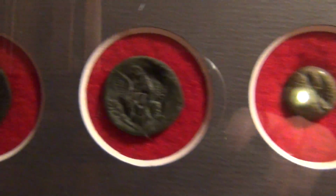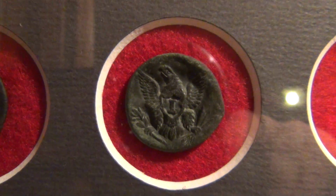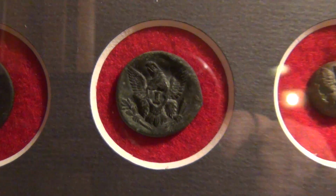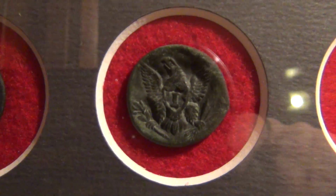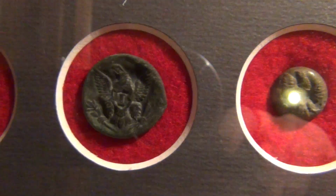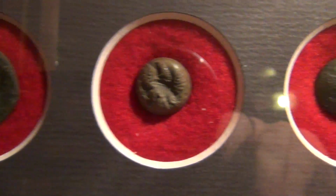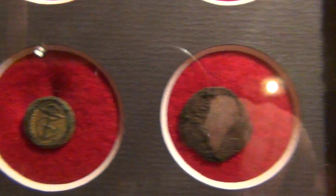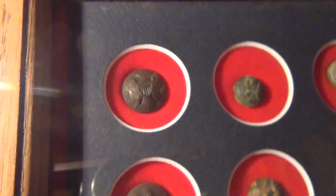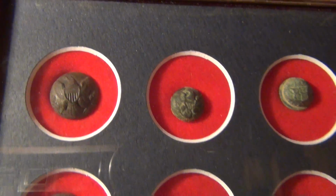And going down, the reason this flat General Service Eagle Infantry button is in the Confederate case is because it came out of a Confederate camp. That's the only thing we were digging, Confederate buttons, except for that Eagle button there. And going across, I got down into some more of 1812 stuff, and continuing on down through here. So we go over to the top here, and here's kind of the Union Federal side.